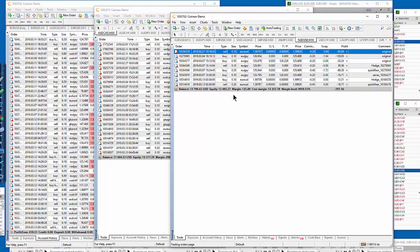But the only reason it's doing that is because we usually will have a couple of trades at a time that go ugly. And it's not a bad thing when that happens. So I just wanted to show that to you.